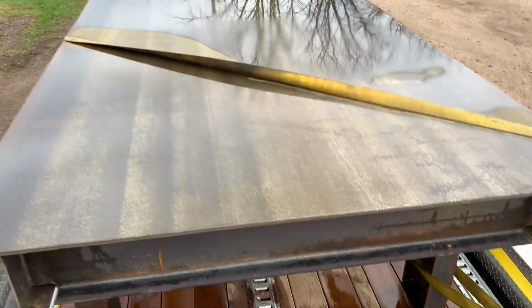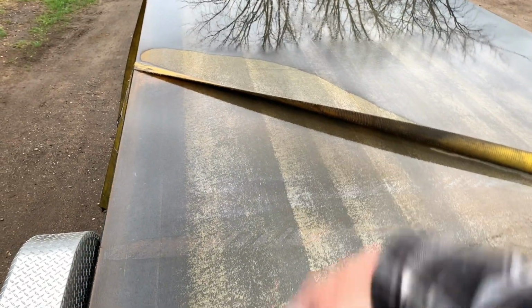But I mean, you can see the enormity of this. It's just massive. It's gonna be sweet. But this will be big enough where I could put an actual frame or the whole vehicle on top of this thing.